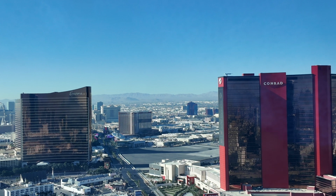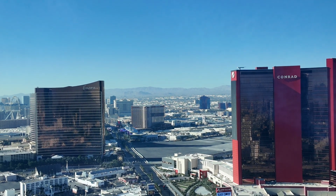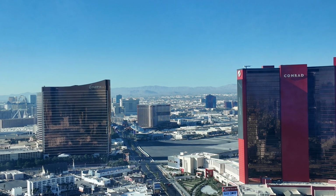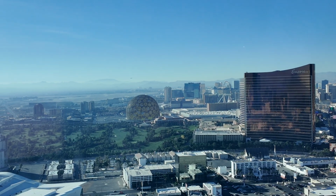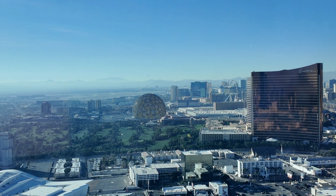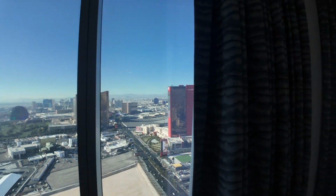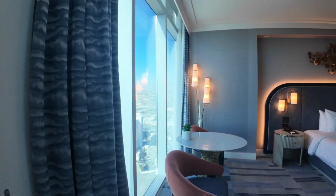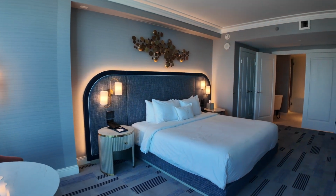A south strip facing view. So you have the Resorts World over there to the right. You have the Encore and Wynn to the left. This hotel is very far away from the center of the strip, but that does allow it to have an amazing view of the strip because it's just so far removed from the other tall buildings here. So awesome that I could see the Sphere. So the Sphere, very popular view nowadays in Vegas.